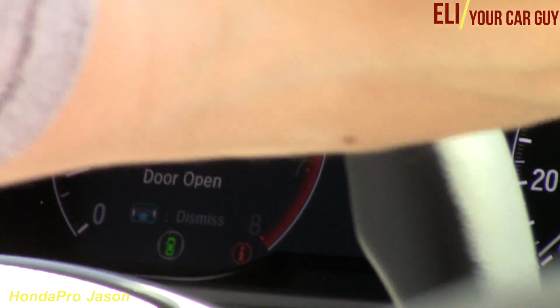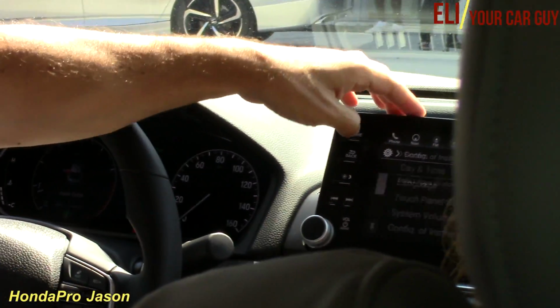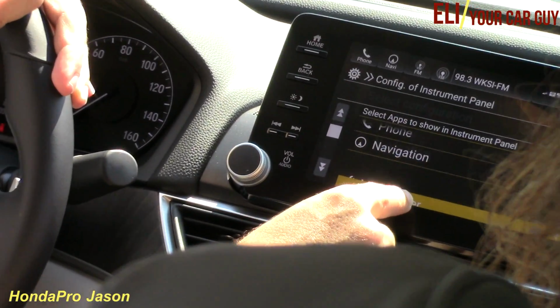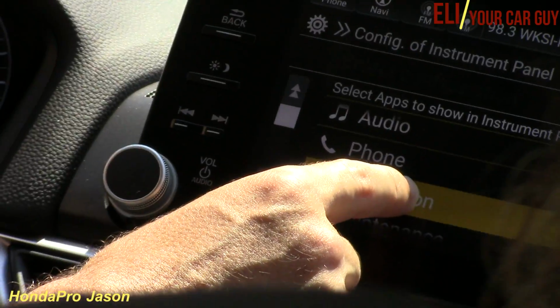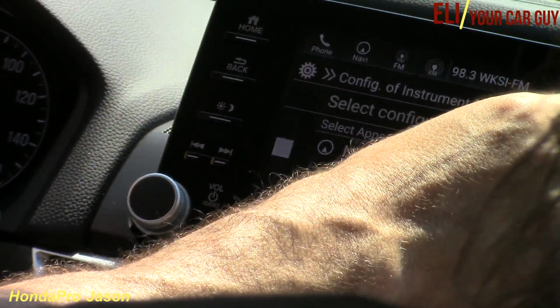So let's go back here to settings, system, configuration of instrument panel, and right up here it says reorder. I'm going to take that tachometer and bury it all the way in the bottom. I don't need that anymore. It's on all the time. So there it is on the bottom. But what I do use all the time is navigation. So I'm going to take my navigation, slide it all the way up to the top. Press done, I'm going to press save.